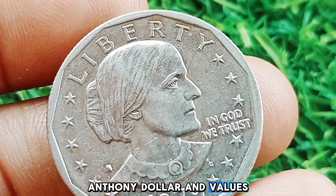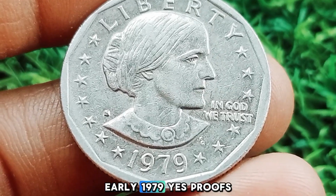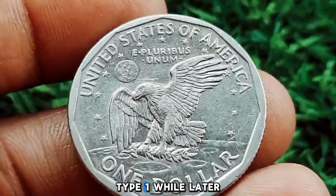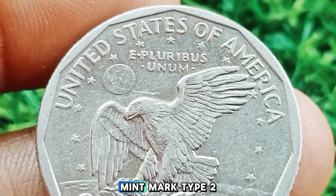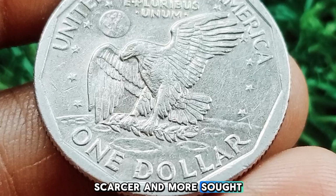Type 1 versus Type 2 proofs. Early 1979 proofs exhibit a filled mint mark, Type 1, while later ones have a clear mint mark, Type 2. The Type 2 is scarcer and more sought after by collectors.